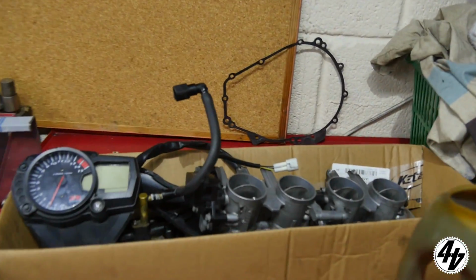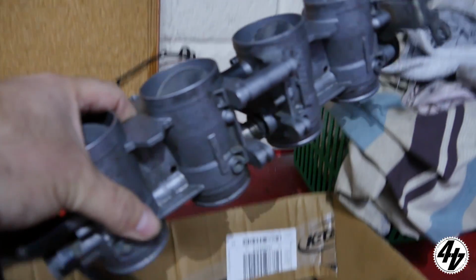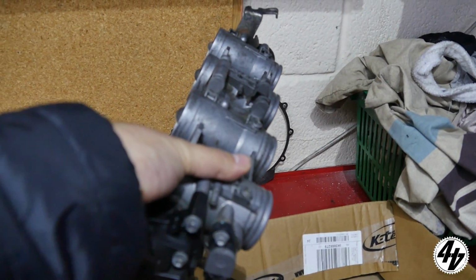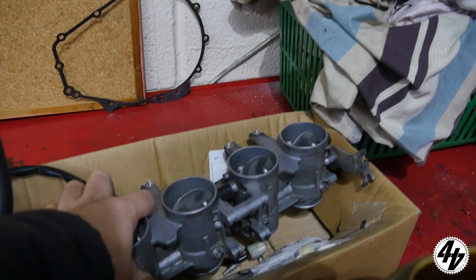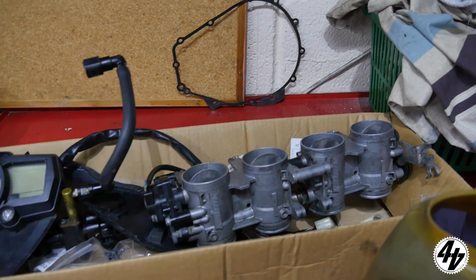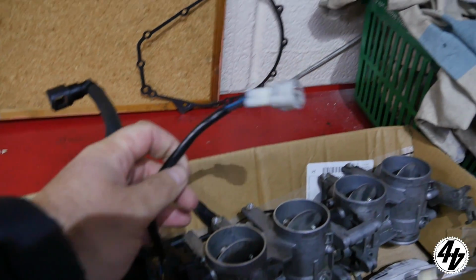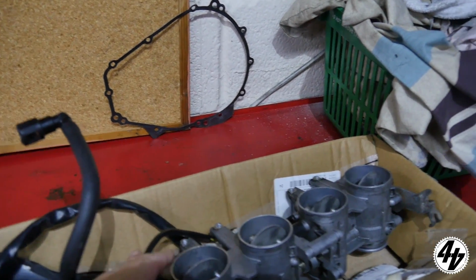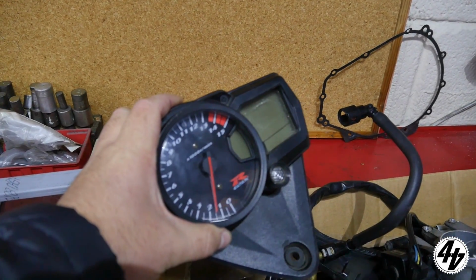So, the saga continues. In today's little box of bits, we have a set of throttle bodies, because the secondary injectors apparently play a big part in top end performance, obviously, and these switches are two of the only things we haven't changed. We've also got a set of clocks which say 10,000 miles on, which is pretty handy.